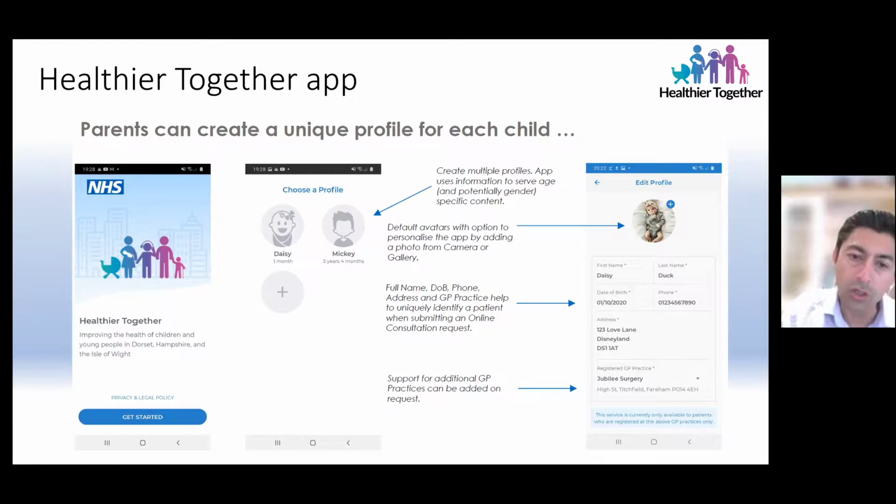What the parent is able to do, and they can do this for all practices across Hampshire and the Isle of Wight, is create a profile for their child that puts in the month and year of their child's birth, which then allows the information provided to be age appropriate, as in adapted for the age of their child. So it won't be talking about nappies for a 15-year-old, etc.